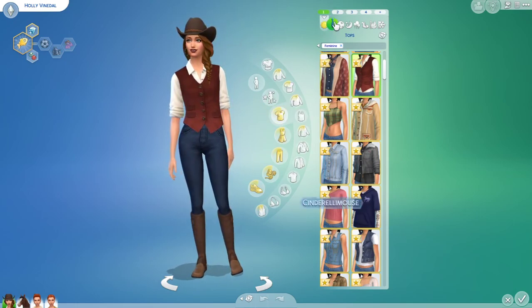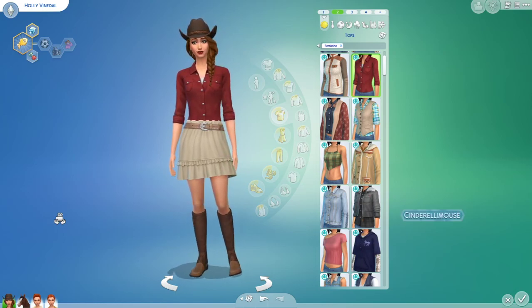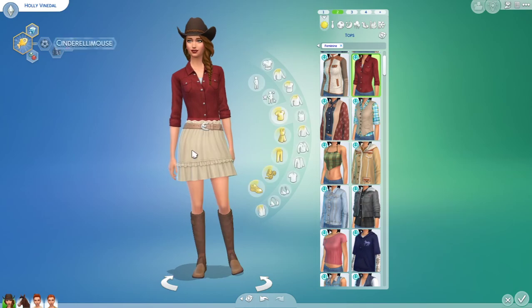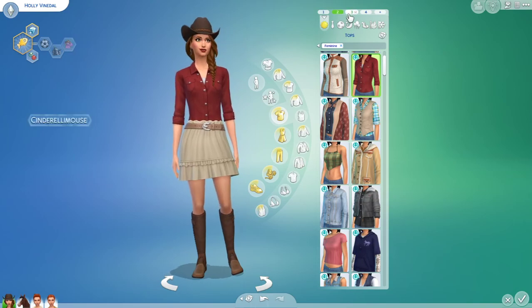I don't want to get too tied up in raving about Cass, because I have a lot of good stuff to say about it, and I don't want this to be another super long video, but I'll flick through and show you some of the outfits. This skirt, which I didn't expect to like as well, I found a couple of ways to style it that I think look really, really good. So yeah, that's another one of her outfits.